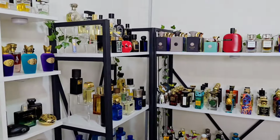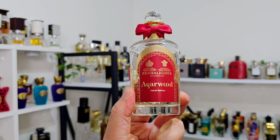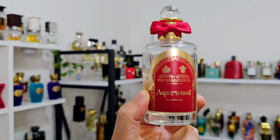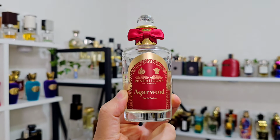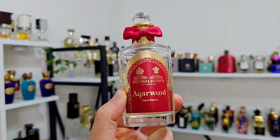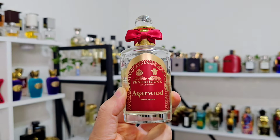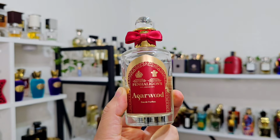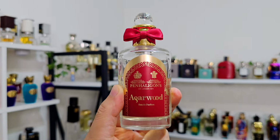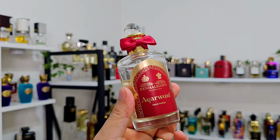My next entry in this list comes from the house of Penhaligons, and it's called, very simple and suggestive, and it's also discontinued, Agarwood. What a beautiful interpretation, again, a westernized interpretation of Agarwood. This is elegant, it's subtle, it's masculine, and it's very, very gentlemanly. I really love this fragrance. I wouldn't say it's unique, but it's very interesting in how they managed to render this Agarwood note found inside Agarwood. Beautiful scent.